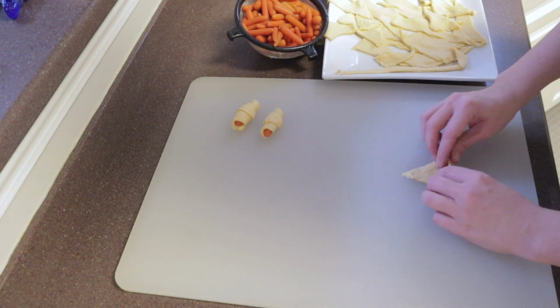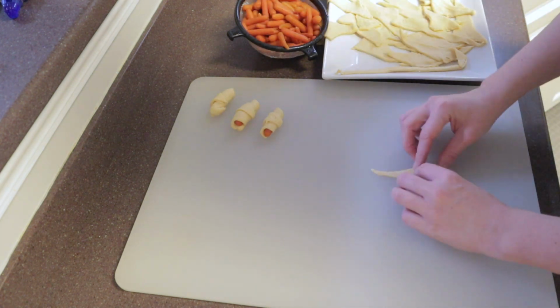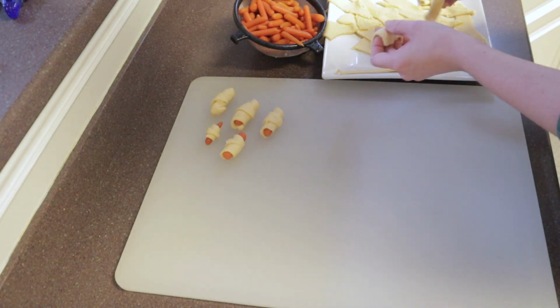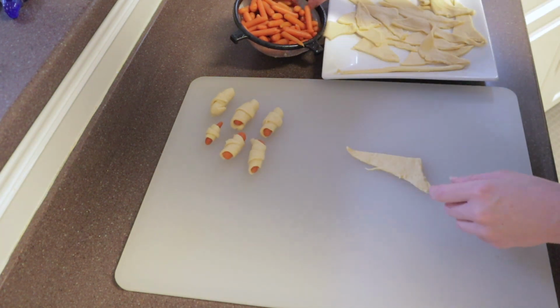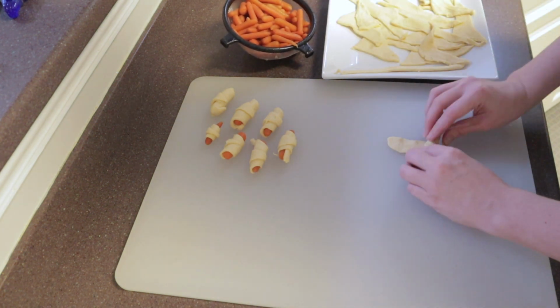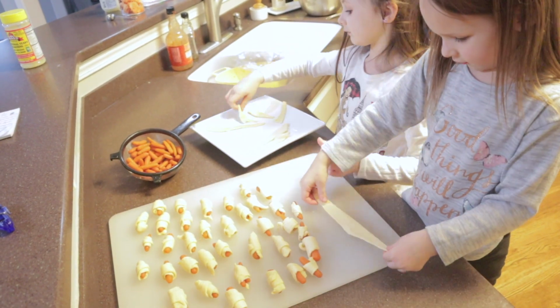And it was pretty simple. You just have to boil the carrots and then marinate them. And you're supposed to do it overnight. I didn't have time nor plan for that, so I ended up just letting them marinate for about 4 or 5 hours. So I'm sure they'd be even better if you actually did marinate them overnight. But all in all, they were pretty easy to make, and the girls really liked helping. They got to come down and roll some up, so they thought that was really fun. And then they baked them up, and they were super easy.